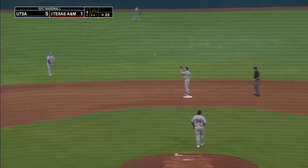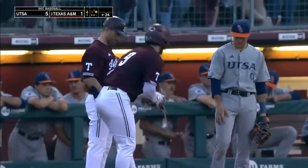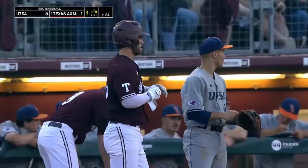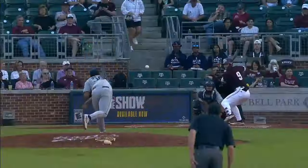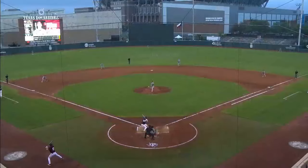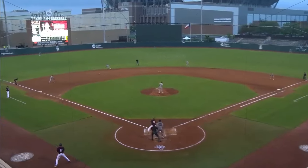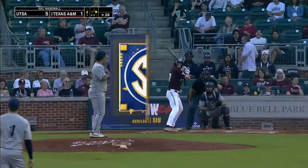There's been a lot that's happened already. We're only in the bottom of the fourth. I'm thinking the same thing. Yeah. But that is the Aggies' fifth hit of the day. Gavin Sims with the ball through the six hole, 106 miles an hour off the bat there. The Aggies have hit the ball certainly a lot harder than the Roadrunners have, but it doesn't always mean anything in this game. Here's Jace LaViolette, 0 for 2.